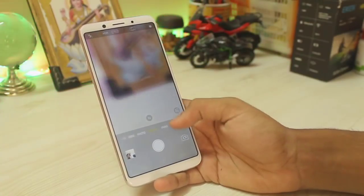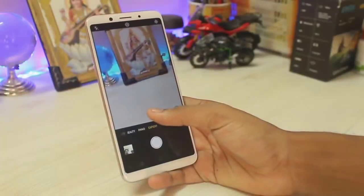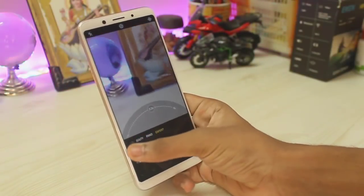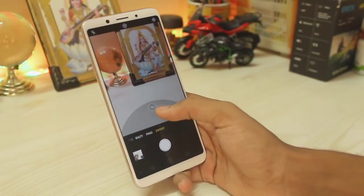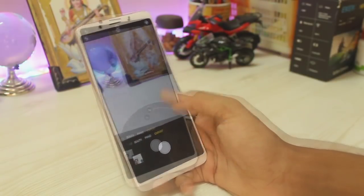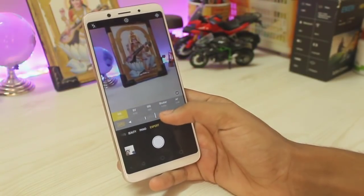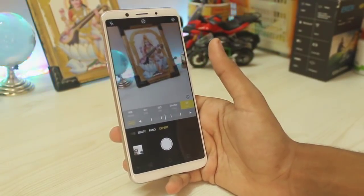Then you have beauty mode, panorama, and you do have an expert mode over here. But the funny thing over here is they try to rip off Apple's zoom feature. Like literally, even OnePlus did it, but still the OnePlus animation is a bit different. Over here, they just straight out ripped it from the iPhone. And it just goes to 4x because it doesn't have a dedicated lens. They just wanted to give you that feel that you own a dual lens phone, which is just weird. Then you have this expert mode where you can actually adjust your shutter speed, like camera aperture, which is quite good, as all of these companies say they are camera phones.